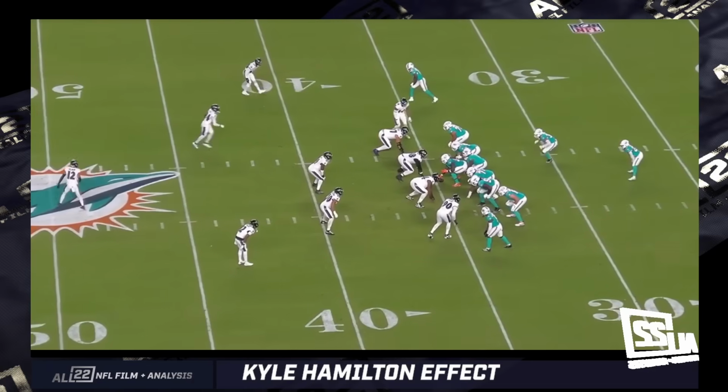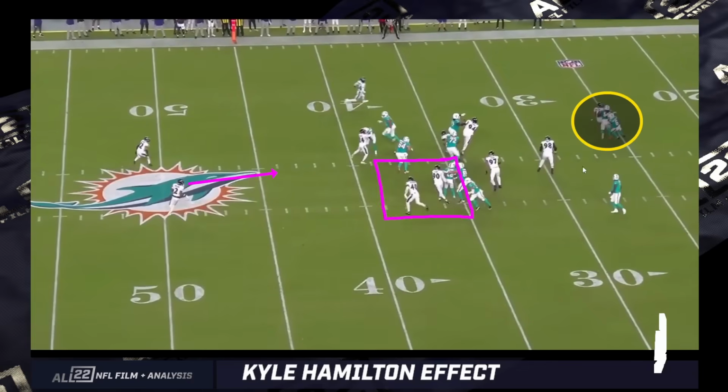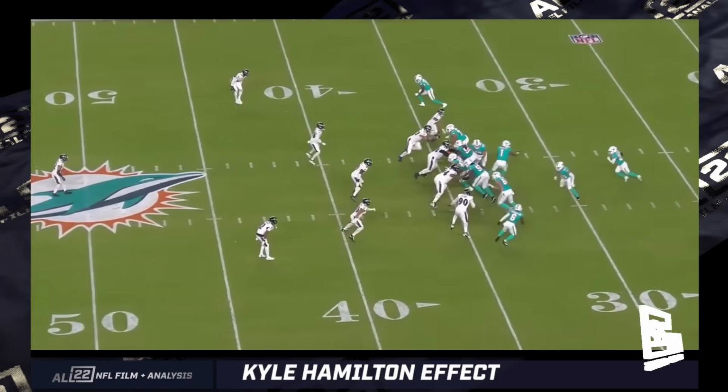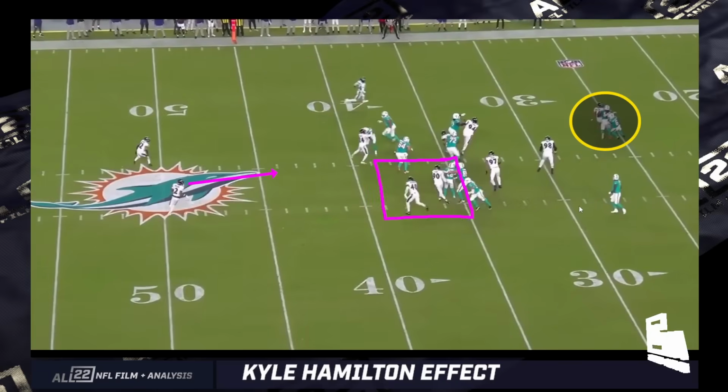I think it's one of the Washingtons, after Hamilton totally destroys the concept, basically annihilates the blocker. Look how far back he made them retreat. You're talking about 10 yards back beyond the line of scrimmage. The line of scrimmage is the negative 35, and Washington had to retreat all the way back.